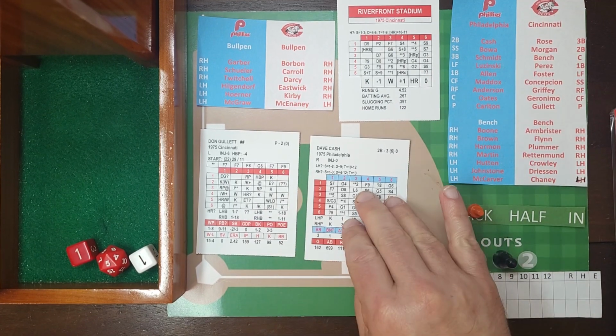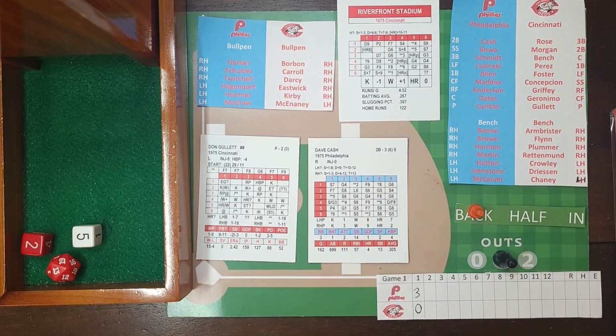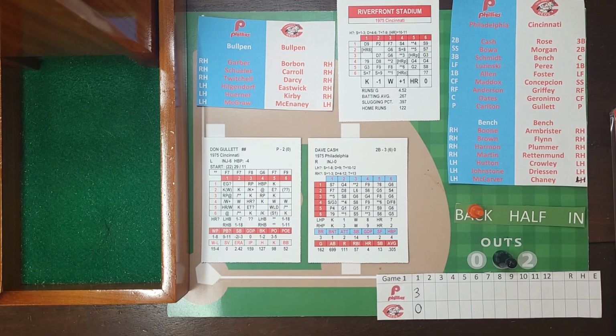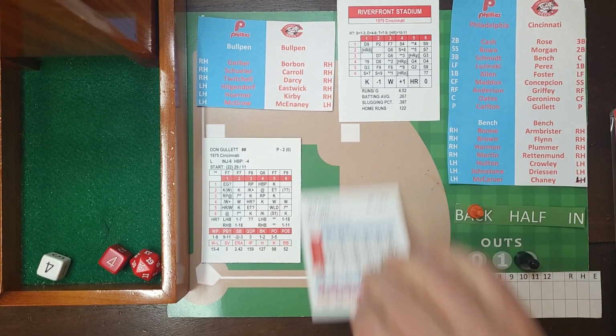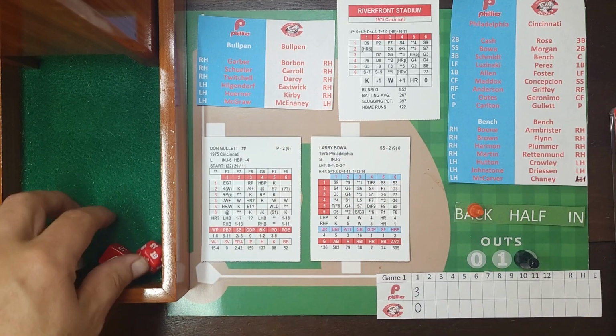He singled and scored his first trip. 2-5. 2-5 is a strikeout chance. 13, too much. Cash, 4-4. Fly to right field. Griffey puts it away. 2 down. So Gullett, much better start this time. 2 quick outs. That'll bring up Larry Bowa.